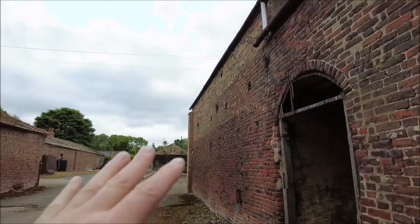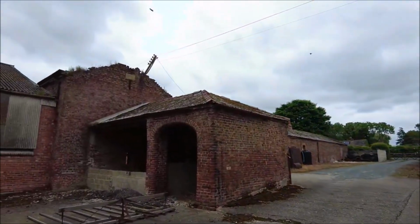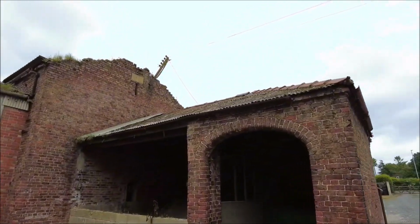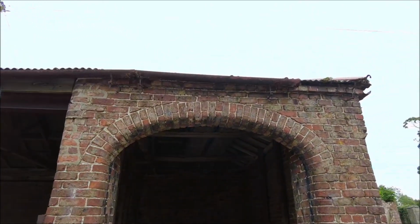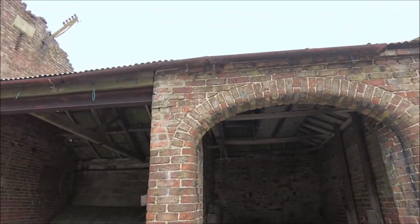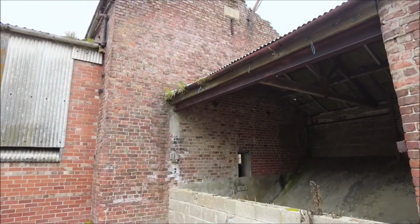These are the stables that we were in with all the ironwork, and I said, remember that passageway? That's where that is. Now our next interesting building is this one here. I'll show you the archway on that. Again, you just don't see this anymore. This is all going to be pulled down and lost. Most likely that shape for getting carts through, horse and carts. I don't know the original use of the building, but that building there, we're going to go inside there now.